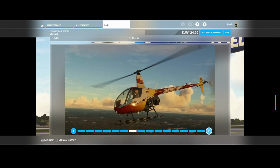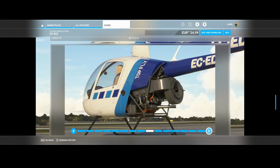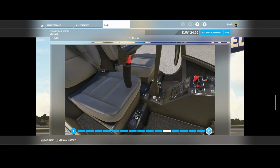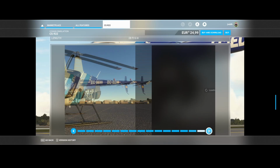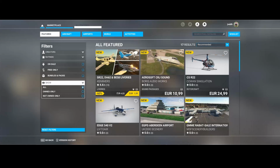You can see it's not a really big helicopter, but it's a really cool one. And you can see all the level of detail which they have, right? All the, I would say, pins here. You can see the engine over here, the exhaust. So cool things. If you love flying helicopters, this might be one which you want to use. And if something goes wrong, there's always a fire extinguisher.